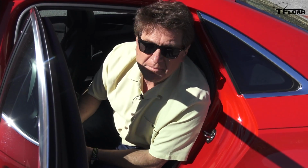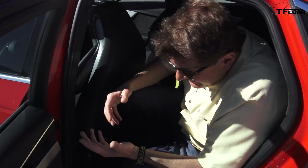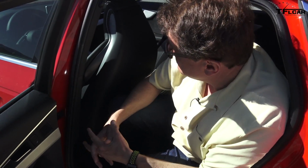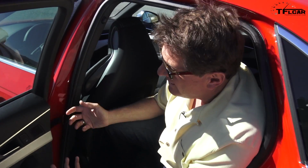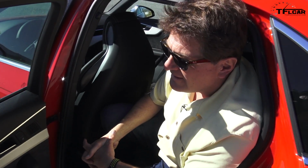So as always, I'm sitting behind myself. Keep in mind I'm about 6'2". Yeah, you know, I've got some headroom, I've got some leg room, but really the driver's seat is where you want to be. If you want something that's comfortable in the back, I suggest you look at a S6 or maybe even an S8.